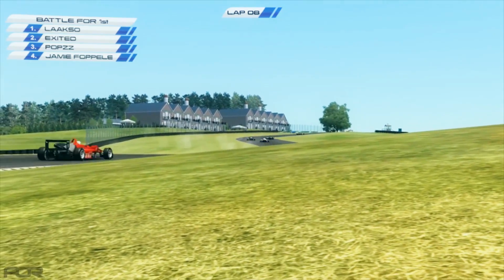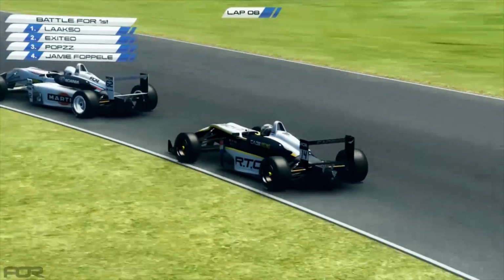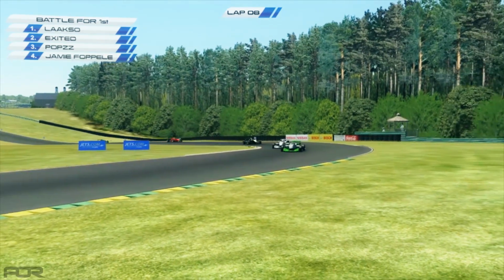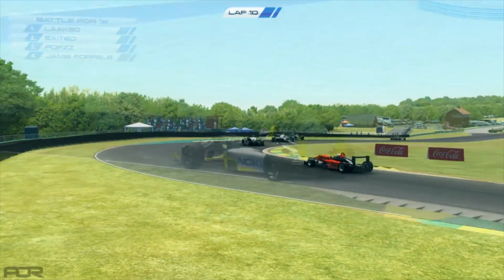Exited and Foppele together. They've just had a little bit of contact. Exited looks like he's dropped off. Yeah, Exited, yes, because he's lost the lead. Laxo's now in the lead. Oh no. But Exited has obviously had an issue at some point, which has brought Pops and Foppele. So Pops has actually got Jay.